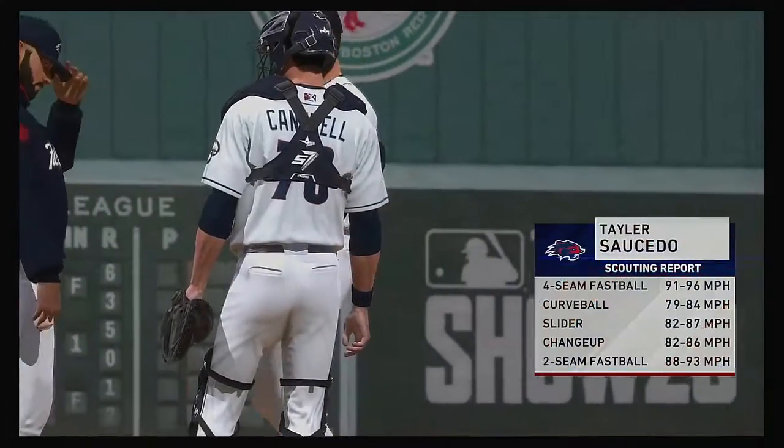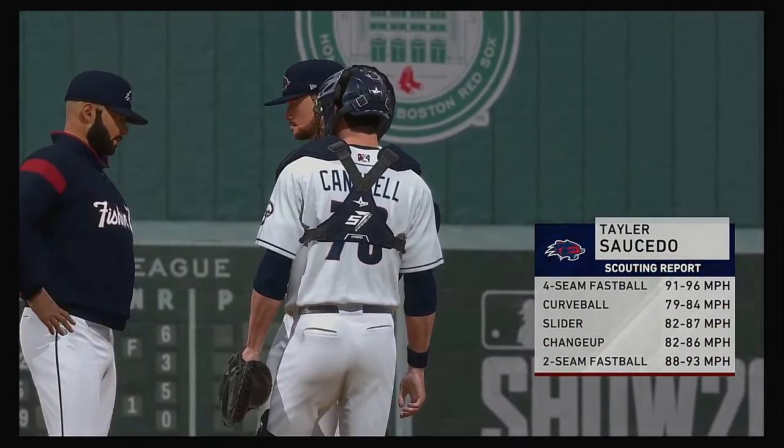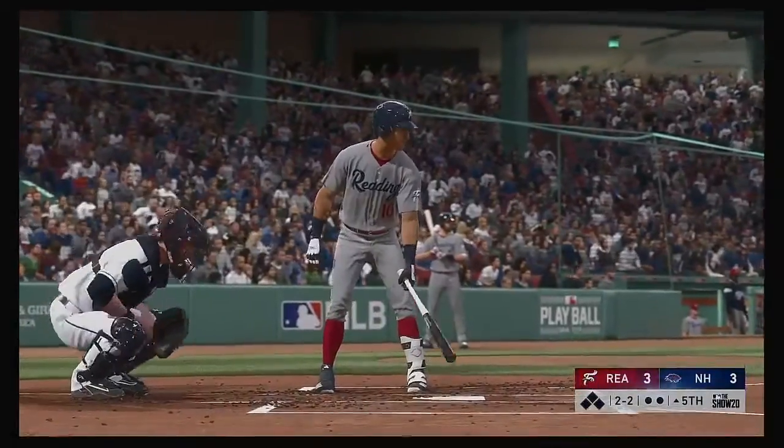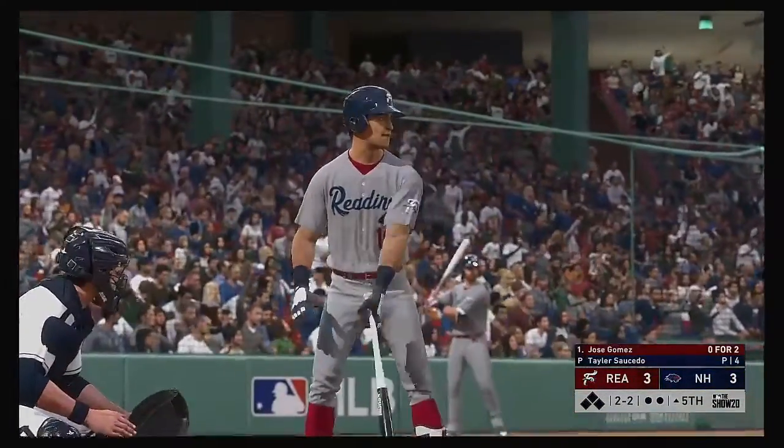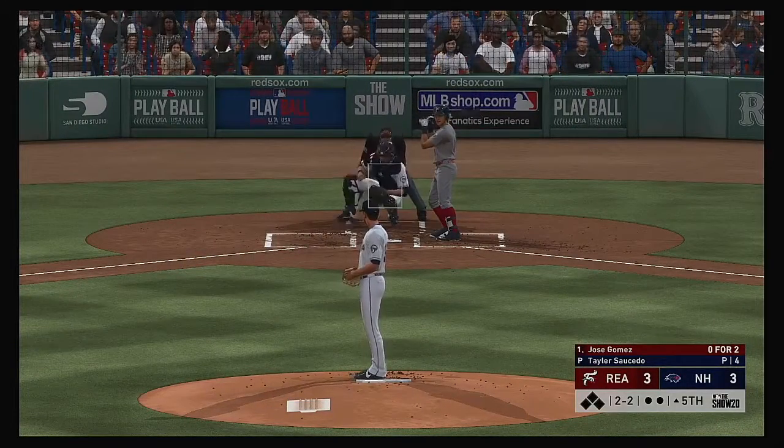Taylor Saucedo, the 6'5" left-hander, takes over on the mound now. All ready to go in the top of the fifth, and set to go is the third baseman, Jose Gomez.